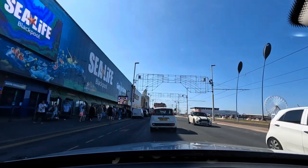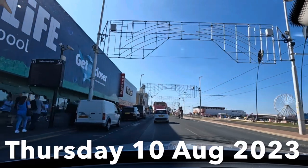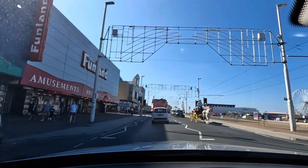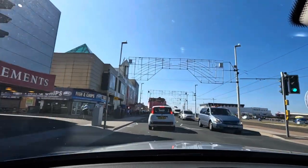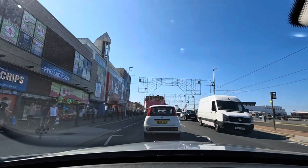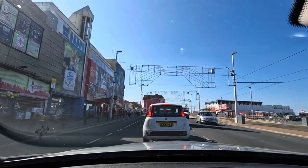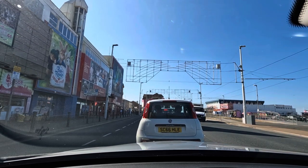It's a lovely, busy, sunny morning in Blackpool. Bear in mind, I'm a little bit in the shade with the car, and the thermometer on the car is saying it's 23.5 degrees, and it's currently 25 past 10 on Thursday, and I think it's the 9th of August today? Let's have a look. Oh, Thursday the 10th, sorry, I've got the days wrong again. What a surprise there then.